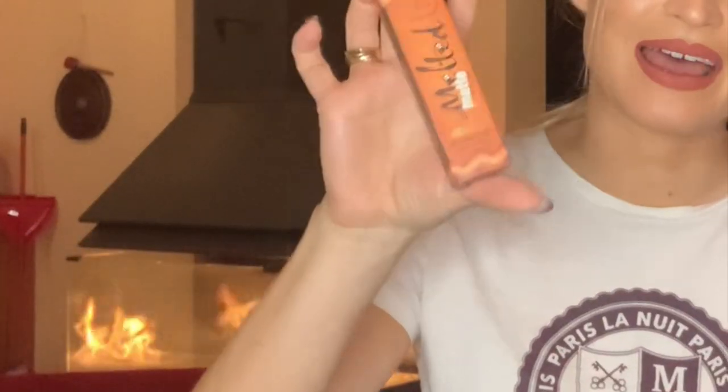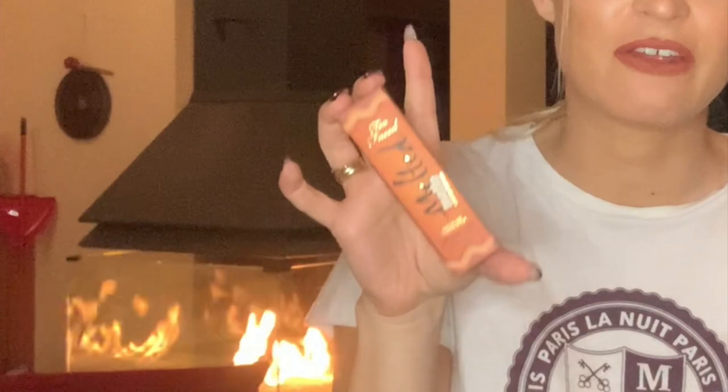So, okay, next is a super basic unite purchase. This is the Too Faced Melted Matte Liquid Lipstick in the limited edition shade Pumpkin Spice. Every year they tend to do a couple of limited edition shades. This one is super cute. I'll show you the box. I'm actually wearing it on my lips right now to give you a little idea. How pretty is that? It's kind of like a terracotta nude, but not too deep.